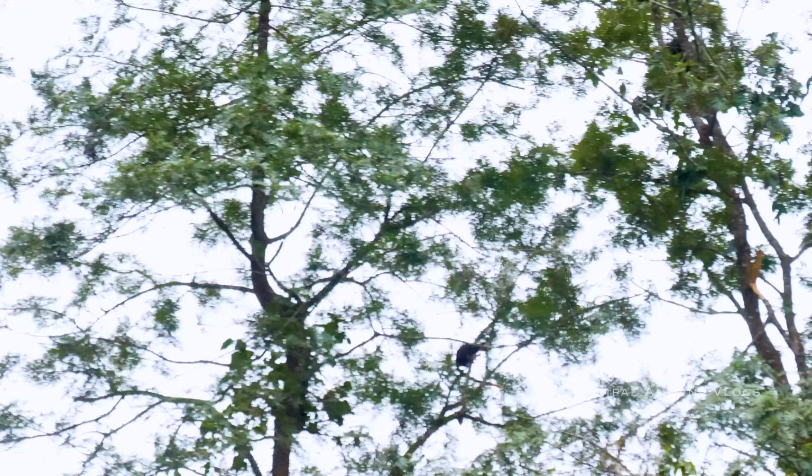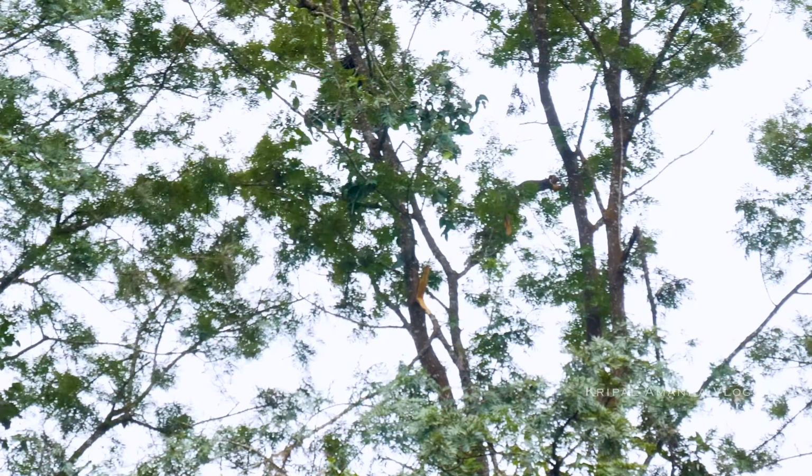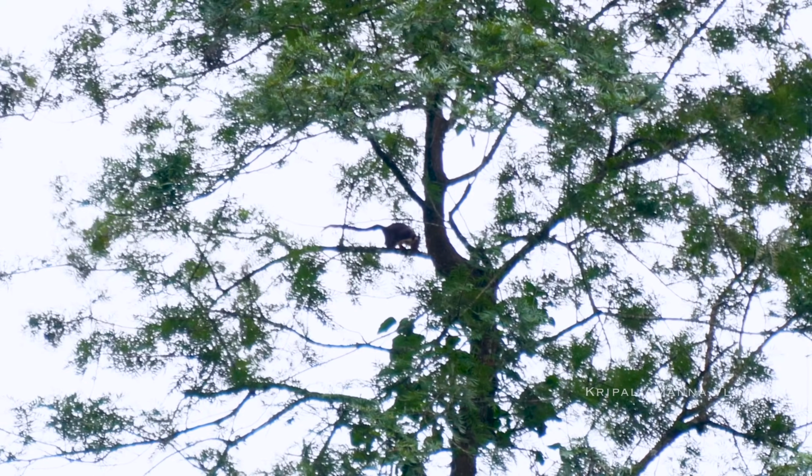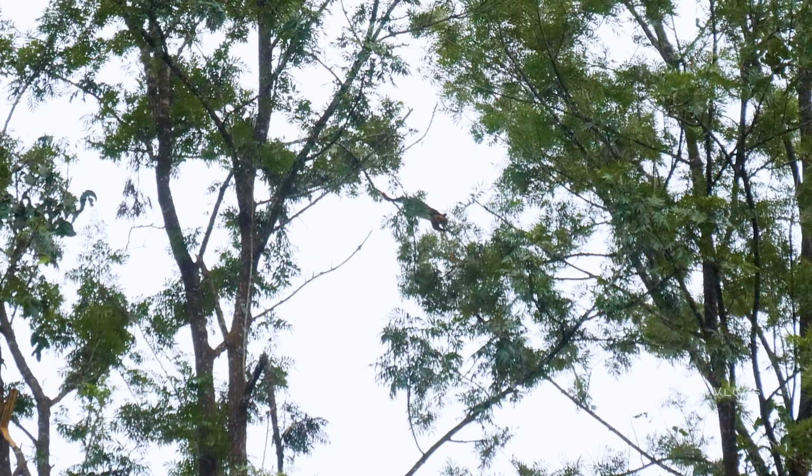That looks amazing. Malabar giant squirrel. So it's got like a tuft of hair even on top, huh? It's a big one.